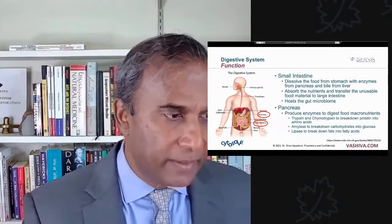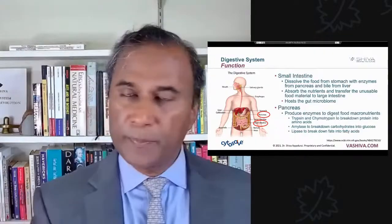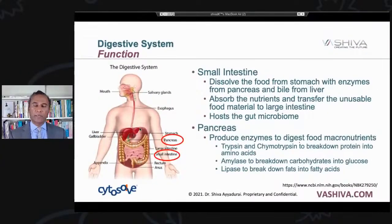Now, your pancreas produces enzymes to digest the food macronutrients, right? Trypsin, chymotrypsin, okay? These are the things that help break down proteins into amino acids. Remember, proteins are made up of a bunch of amino acids linked together. So you eat a piece of meat, or you eat soybeans or whatever, you're getting vegetable protein, and the trypsin, the chymotrypsin, break that protein up to small amino acids.